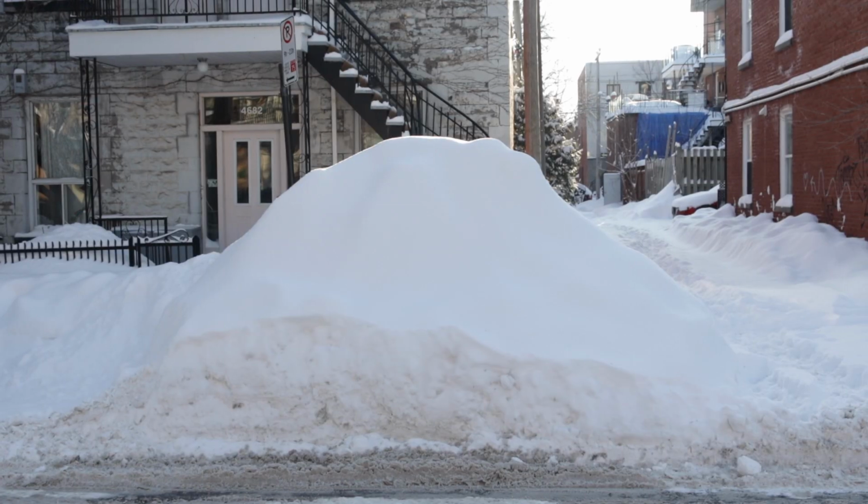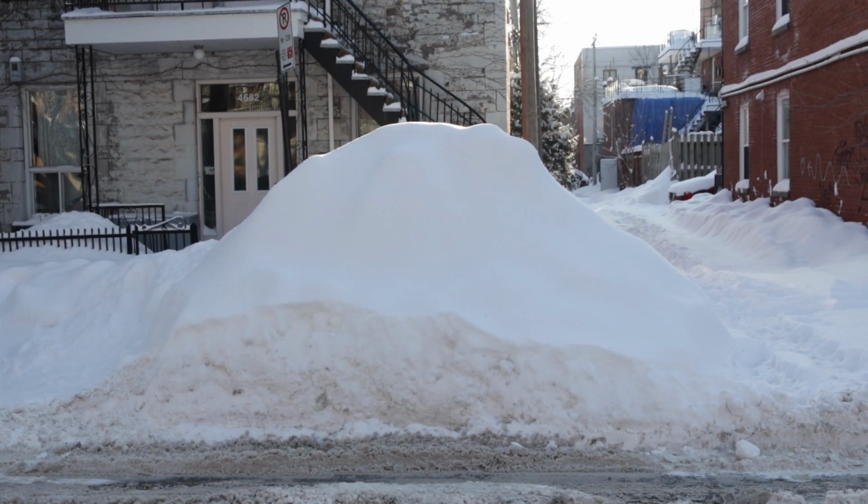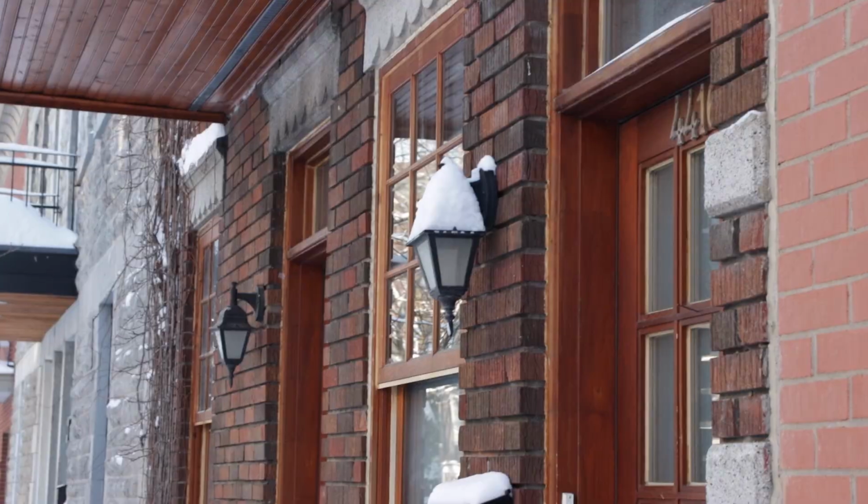Okay, that one is a car. What about that one? I wonder if people in Montreal ever report their cars as stolen, and then it turns out it was just buried under a pile of snow. It's gotta have happened to someone, right?